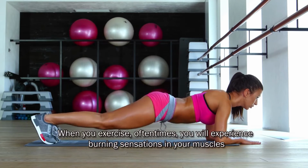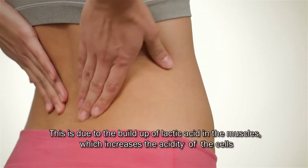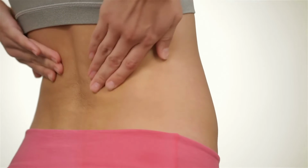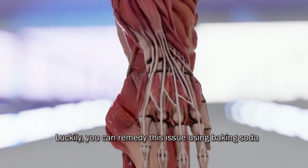Number 8. Improves exercise performance. When you exercise, oftentimes you will experience burning sensations in your muscles. This is due to the buildup of lactic acid in the muscles, which increases the acidity of the cells. This is usually temporary, although it may cause discomfort and can affect your performance. Luckily, you can remedy this issue using baking soda.